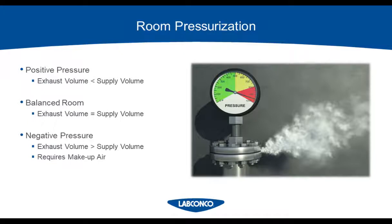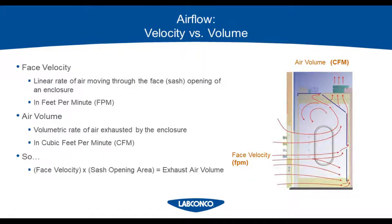Room pressurization. Typically, fume hoods are placed in laboratories that are going to have a negative pressure, which is annotated on the bottom, which means the exhaust volume is going to be slightly greater than the supply volume going into the room. Positively pressured rooms means that there's going to be more supply volume, and you've got the potential to put laboratory air into open spaces, which is typically wanted to be avoided. And then a balanced room is keeping things equal, which is challenging to do because there's a lot of leakage in and out of rooms at certain areas. But traditionally, your laboratory is going to be under negative pressure where there's going to be fume hoods.